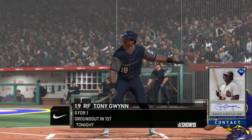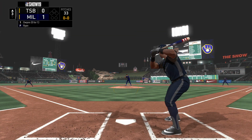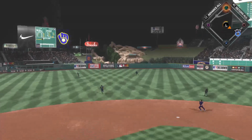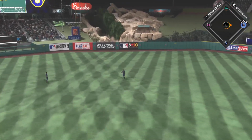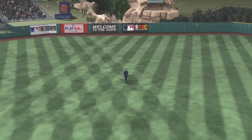Digging in to try it again, Tony Gwynn. He's 0 for 1 after grounding out in his only trip to the plate so far. Yeah, I understand that, Matty, but this guy's got burner wheels down the first base line. I don't think he even concerns himself with that. He has to put it on the ground. That's part of what makes him successful.